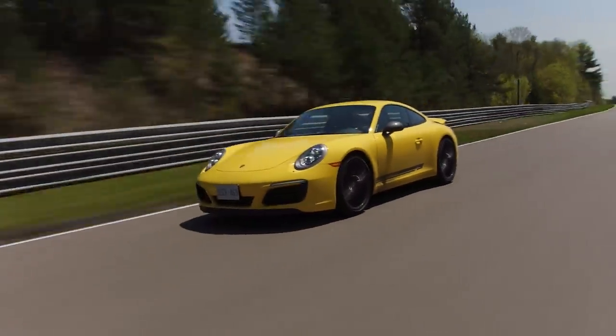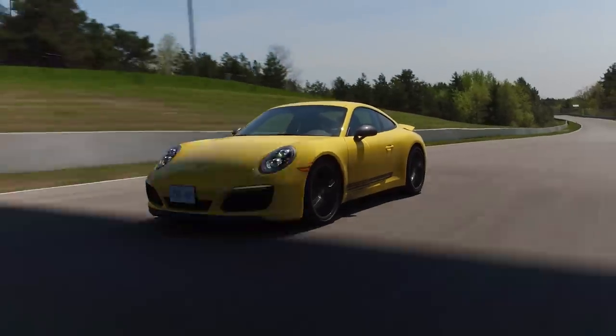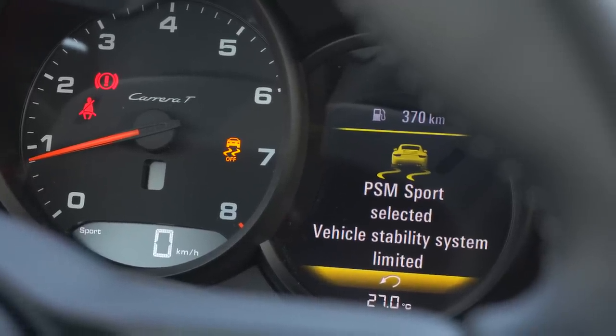I can, but that's only in PSM Sport, but we're not gonna do that because we wanna keep our licenses. Because these tires are super sticky, like this does not feel that rear wheel drive when you're driving within the limits. And if you leave PSM on, which is your traction, you cannot get the back end out. It's really safe to drive on public roads if you're driving near the limit.